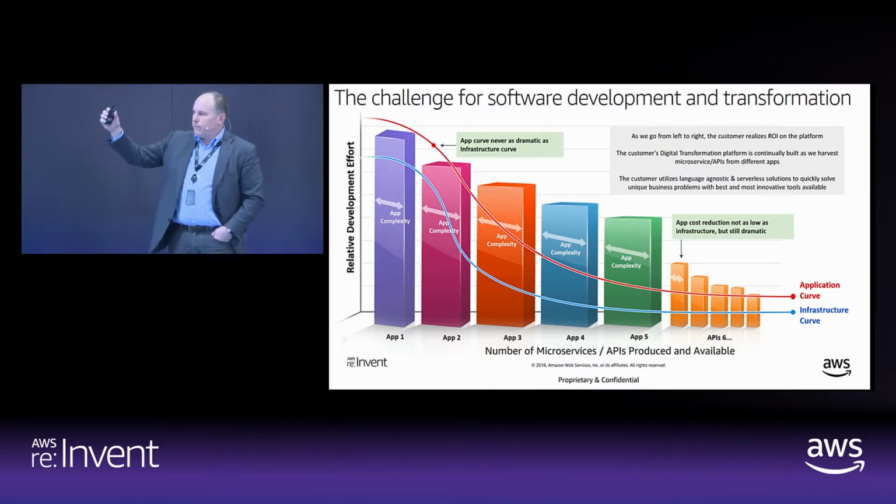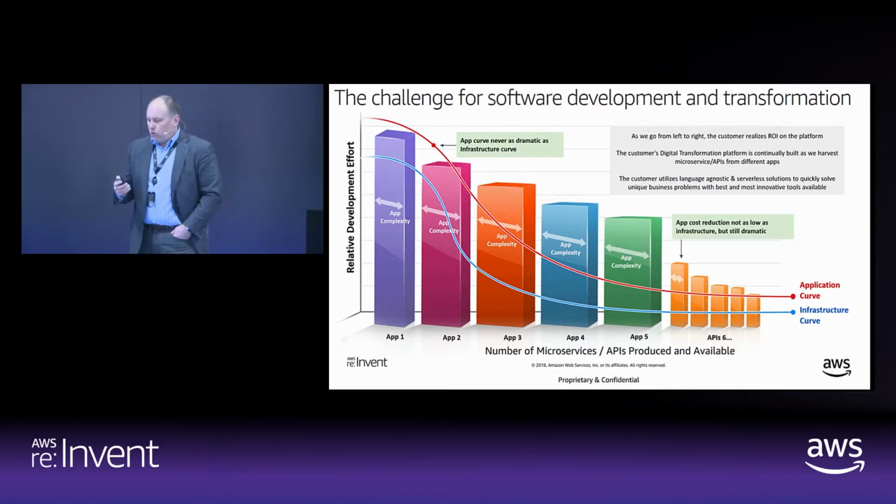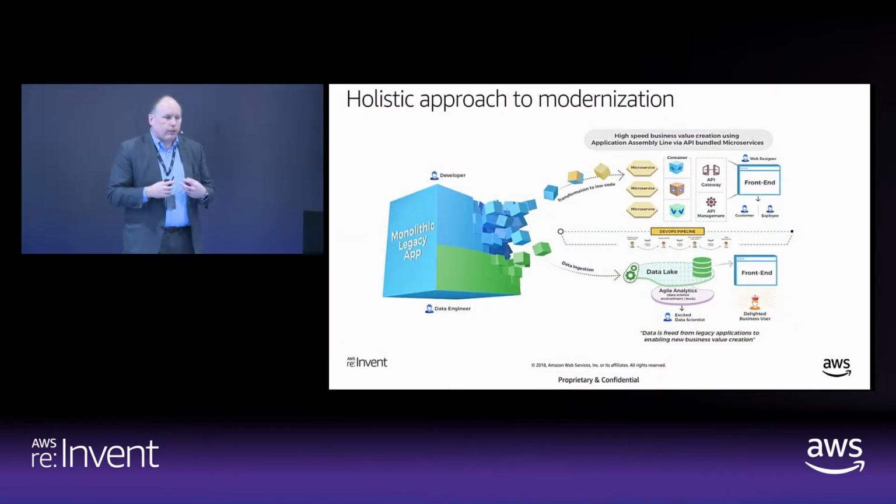So while the red application curve, that's an ideal. We understand that you're probably never going to get the application curve down as far as the infrastructure curve, but the goal was to keep pushing it farther and farther down. Now, one of the things is that there are tools and platforms out there that are already trying to do this.